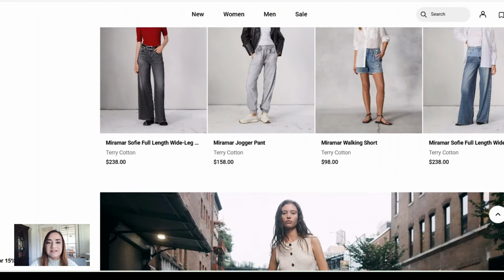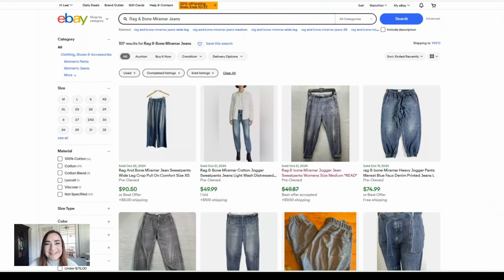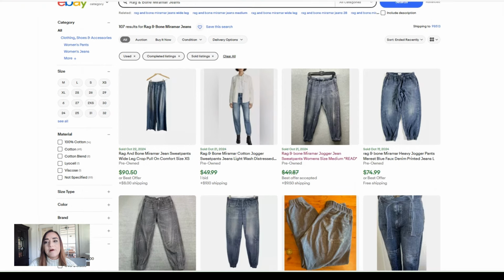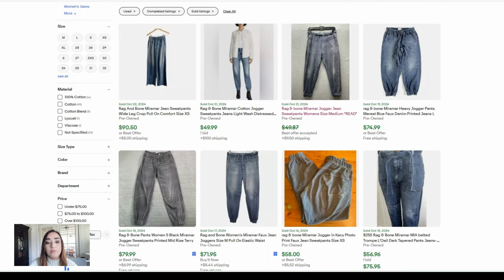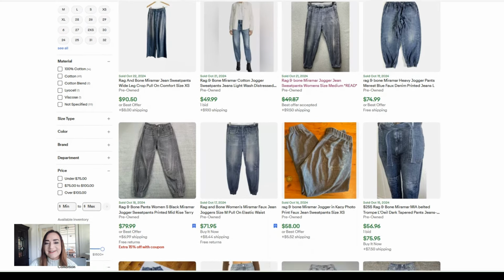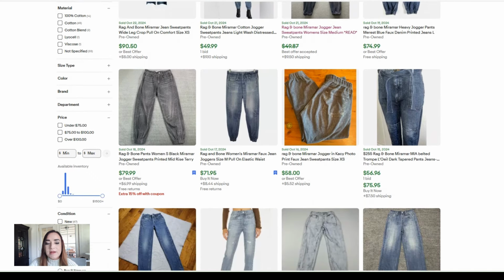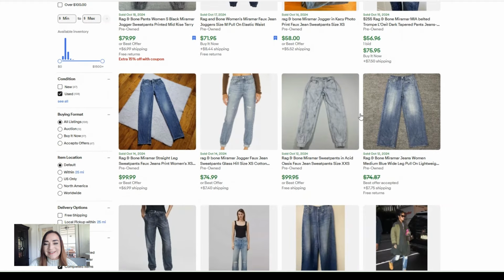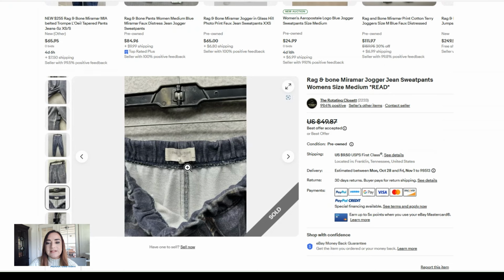And you're going to see there's all different styles that these are selling for. Just regular Rag and Bone jeans are not selling for that much. But if you do come across this Miramar type fabric, these are selling for that $50 to $100 range. You're going to see them in wide leg, you're going to see them in a tapered jogger leg, all different styles that these do come in, but they are $100, $75, another one for $100. That is what these are selling for. I'm not sure. People must really love just being comfortable, right? $89, $60. Who doesn't?